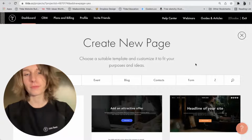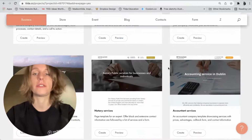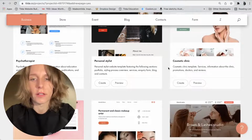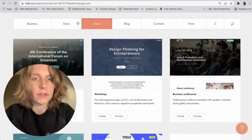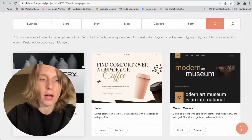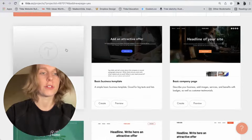All right. So when you create a new page on Tilda, you can either start from a template, and there are plenty of them. There are almost 250 templates, divided by different categories. You see events, stores, business, zero block templates for advanced designers, or you can just start from the blank page.